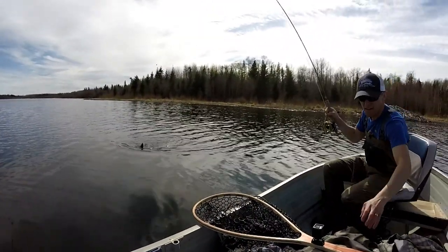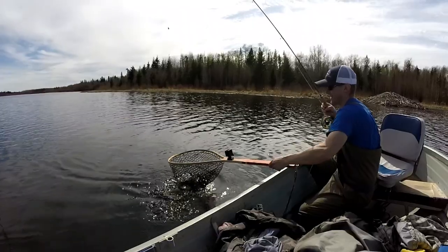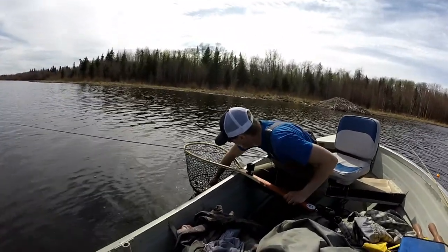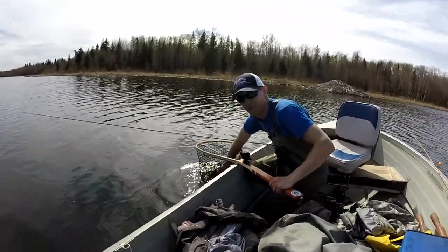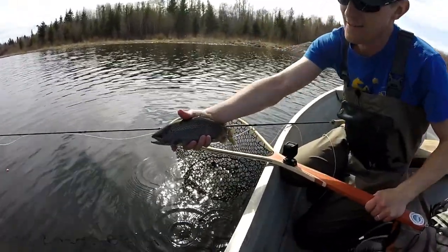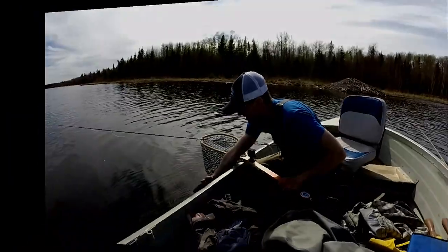What do we have here? We've got a rainbow. Nice colors on it. In the early part of the season here, we've got some decent coloring on them, and it's on the chironomid. So it's been a decent hatch so far, actually, for this early in the season. And yeah, I think it's May 6th. Anytime we can get some nice chironomid action, we'll definitely take advantage of that. Get this gal back in the water.